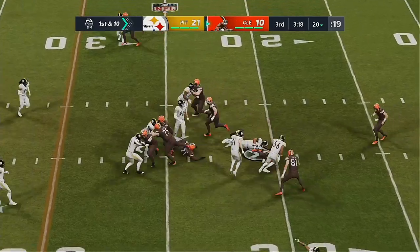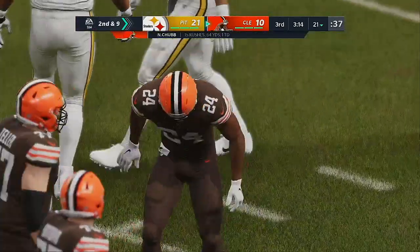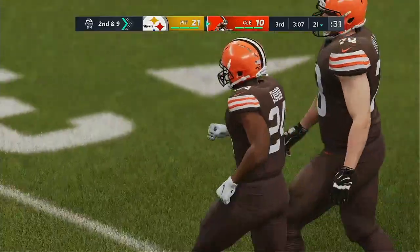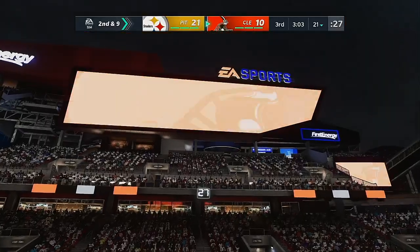They begin this drive with Chubb. Fights forward for only about a yard up to the 21. Nick Chubb, the ball. Yeah, things were pretty stacked up there in the middle of the line. A lot of bodies, not much space. I think ultimately he was fortunate to get anything out of that run. 21-yard line.